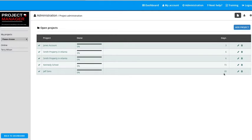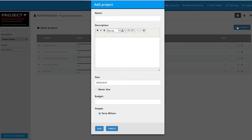Here's the times that you've got left on doing those. Here's the percentage of it done by the different people that are working on that particular project. Of course, you can add another project right here.